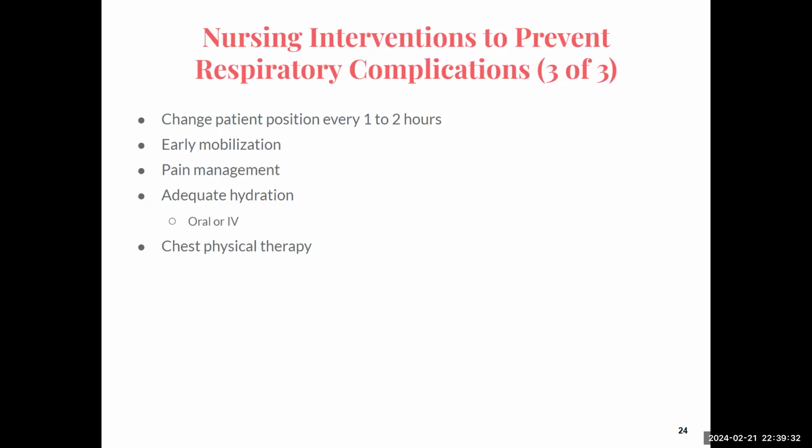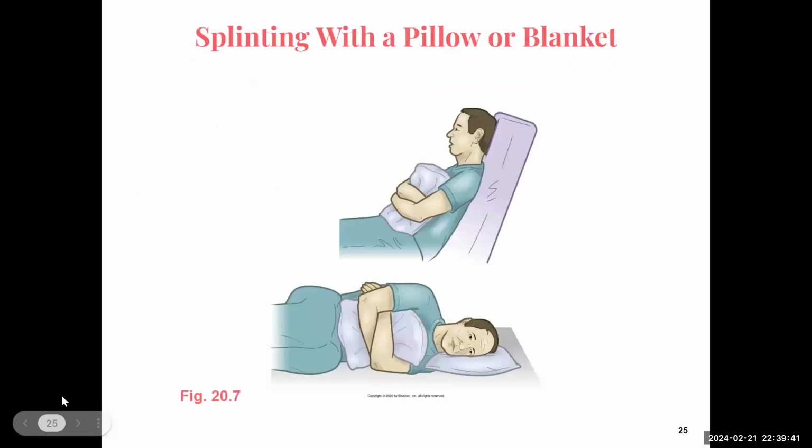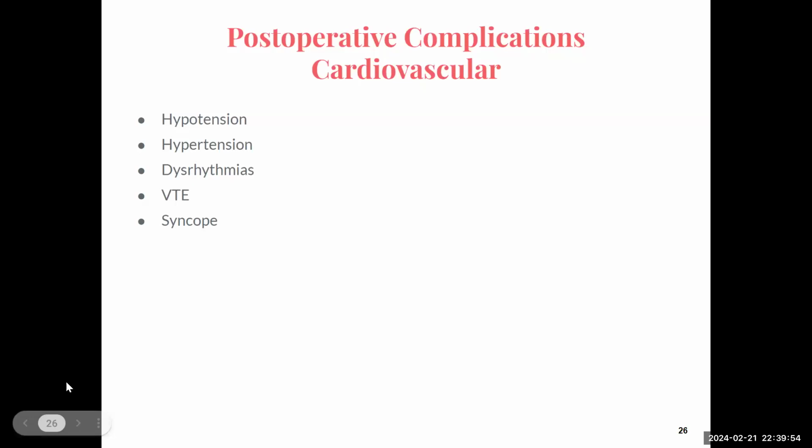I don't necessarily use it a whole lot. Do we need that? I'd probably call in respiratory therapy, consult and collaborate with them and see what their thoughts are. This would be splinting with the pillow here. You see that a lot with cardiac patients. They'll get their heart pillow. The pillow's in the shape of a heart, actually, which I always thought was kind of clever.